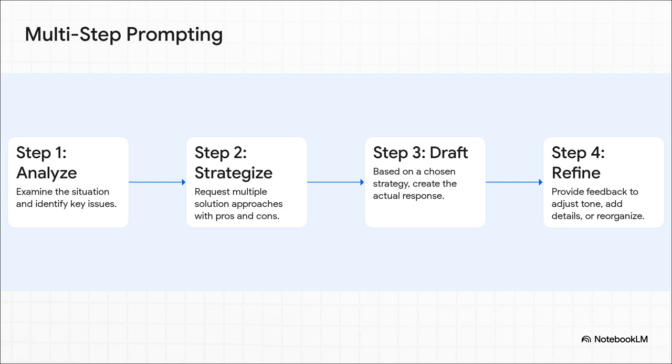Instead of just asking for a final email all in one go, you break it down. First, step 1, analyze. You ask the AI to just look at the situation and tell you the key issues. Step 2, strategize. Now you ask for a few different ways to solve it, complete with pros and cons. Step 3, you pick the best strategy and have the AI draft the actual response. And finally, step 4, refine. You give it feedback to tweak the tone, add a detail, whatever it needs. This whole process stops the AI from taking lazy shortcuts and gives you much, much better results.